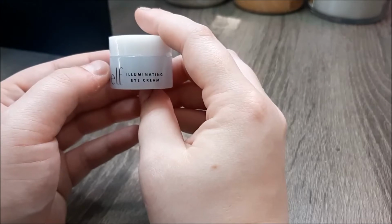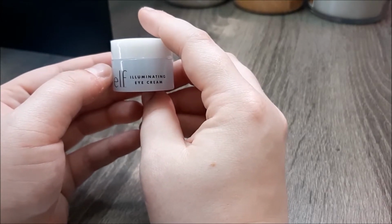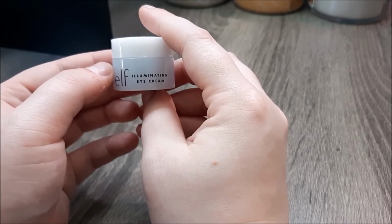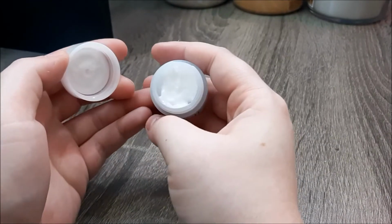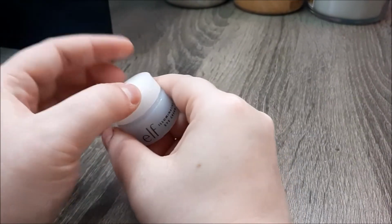And I would say the star of the kit is actually this little illuminating eye cream, which I really love. It feels so refreshing, it wakes me right up, and it has a super thin consistency while still being really nice and hydrating. And they packed this tiny jar just completely full of eye cream. So this is going to last me forever.